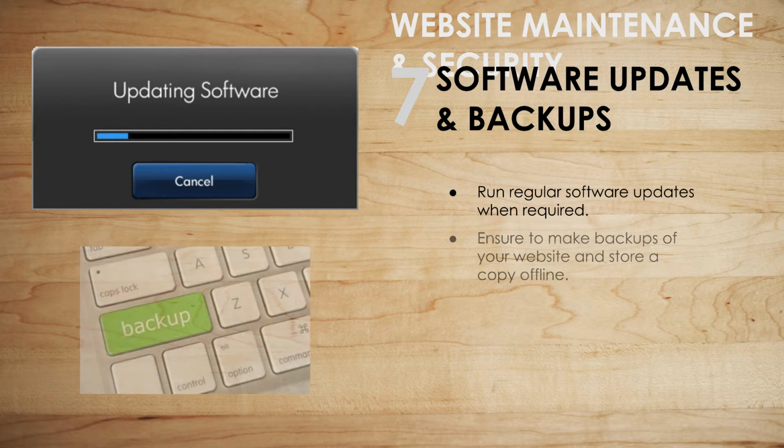And then that leads into the second point, which is ensure to make backups of your website and store a copy offline. Okay, so now most people are under the assumption that their host, okay, you've got your website hosted somewhere, is taking backups of the website. And that is true in some cases. In most cases, they do take backups, but they might be limited in what they back up. And also they might have a corruption or some system issue with their hosting backups that you don't know about, and they may not know about until it actually happens. So that's why having backups and storing your own version of a backup offline is really important.